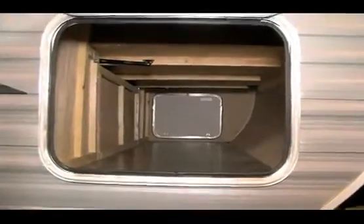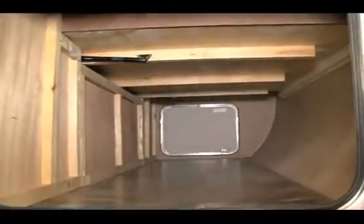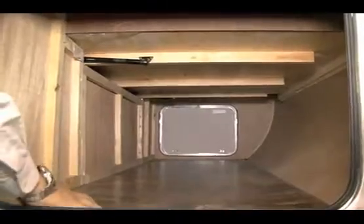Front storage here passes all the way through to the other side. I want to make sure we get a good shot of this. Huge front storage area. So it's also got the upgraded linoleum with a plywood floor. Most brands in this price point are going to use a wafer board flooring. Jayco actually uses the plywood flooring. And you have this huge pass-through storage up in the front.